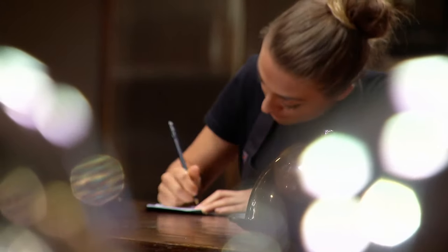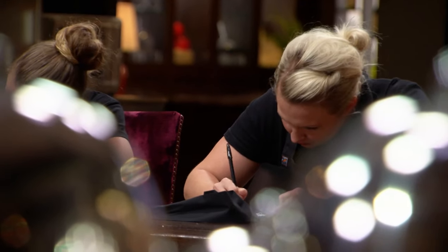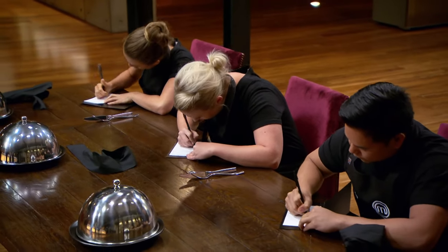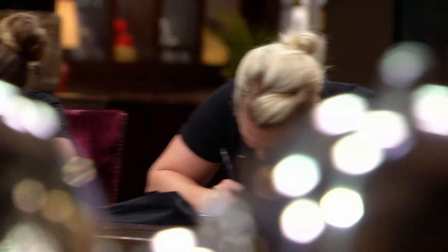Time starts and I just write like mad. I'm abbreviating, I'm not spelling correctly. Time's ticking. I write all the ingredients that I think in that dish, but I'm also doing something really smart and writing down oil, salt, pepper, vinegar. They're key flavour ingredients, and I know that if I get them, I can make anything taste good.